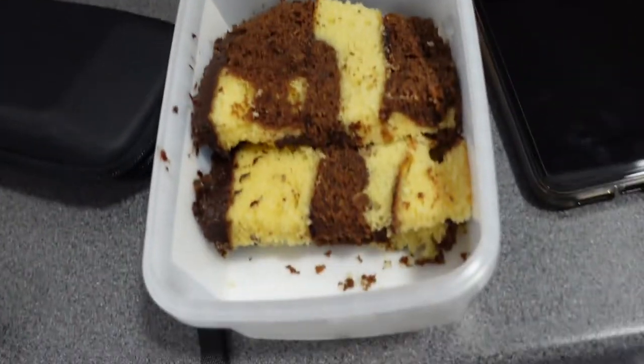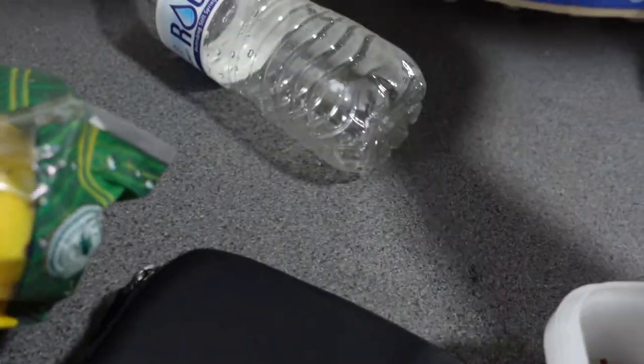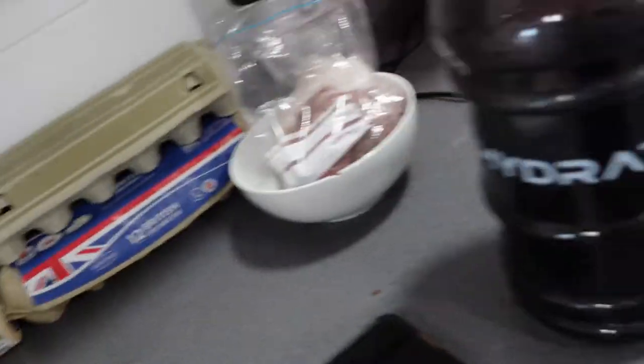You'll get big. Right, which takes me to my post-workout meal. It's gonna be some marble cake. There we are. Perfect, mate, post-eat cake. So that's where you get your carbs in. And I need some protein, so I better crack some eggs open. But yeah, so that's me done, mate.